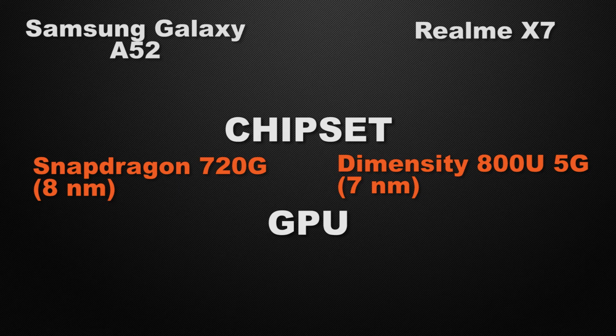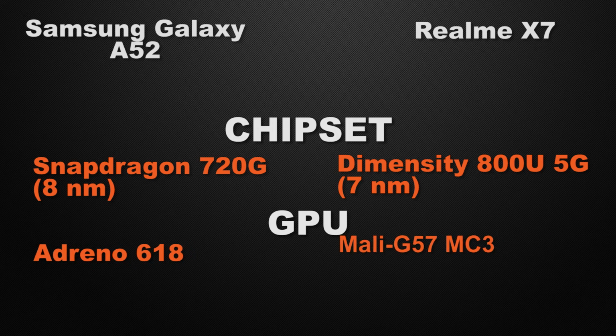And about the GPU of the devices, A52 is packed with Adreno 618 whereas X7 is packed with Mali G57. So I will call the winner here X7 because it can give you more FPS in games.